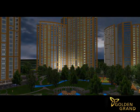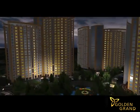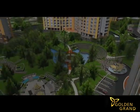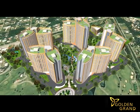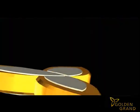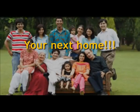Golden Grand's unique design feature combines the practicality of an apartment with the privacy of an independent home. Loaded with plenty of amenities and features, Golden Grand is all set to treat you with a royal lifestyle that will be the most memorable experience of your life. Golden Grand, Ultra Luxury Apartment Enclave. Your next home.